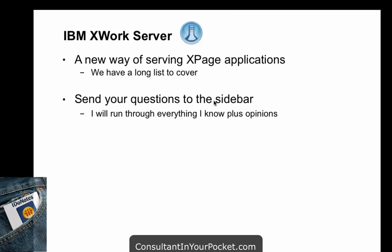And can I access data that resides in an NSF on a Domino server? XPages allows you to bind your control to data that resides in a separate NSF, and that NSF can be on a separate server. If that NSF resides on a non-XWork server and you're binding your data to it, you can access that NSF, and it doesn't count as part of your application. So you can also serve a database from disparate resources, like SQL and everything else.